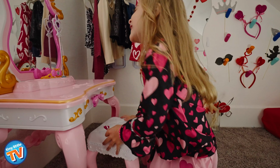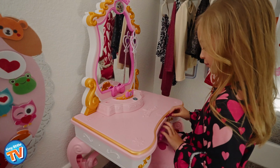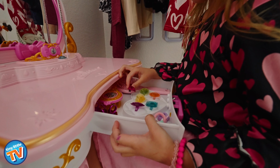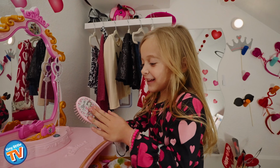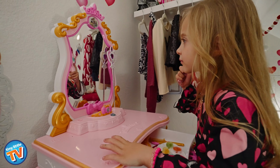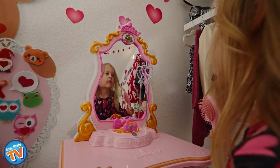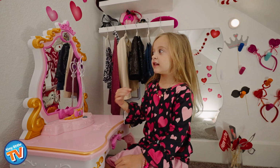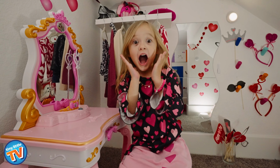Come look at my vanity. These are all my things. I gotta brush my hair. Look on the back of it. Look at all these cute clothes, the purses and the hats. I think I should change outfit.